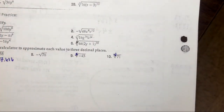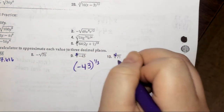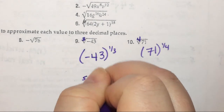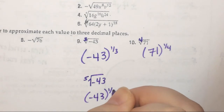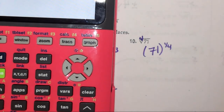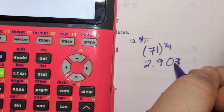But it doesn't matter because we don't have to do it that way. Instead, I could do negative 43 raised to the 1/3. Or I could do 71 raised to the 1/4. Because again, 4th root is the same thing as raising it to the 1/4. 3rd root is the same thing as raising it to the 1/3. Travis thinks this problem says 5th root, negative 43. Well, no big deal. Then negative 43 raised to the 1/5. Regardless, it's just Caitlin and calculator button pushing. So if she calculator button pushes number 10, the 71 raised to the 1/4, she would get 2.90103. I can round today.